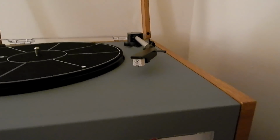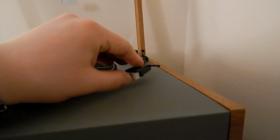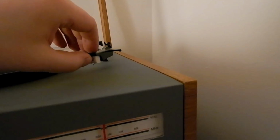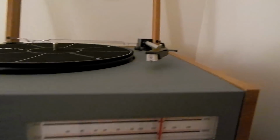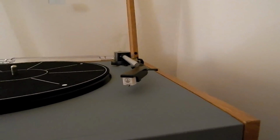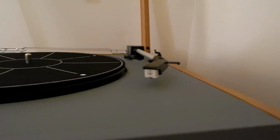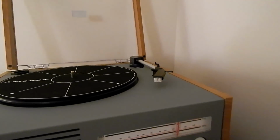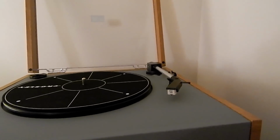So now that I've solved that stylus problem, it just wasn't pushed up all the way, and sometimes it's a little bit hard to get it up there. I had to really push on that, and I suggest putting the stylus protector on when doing that so you don't completely damage the cantilever on there. So now that that's fixed, I think we can take a better look at the actual turntable mechanism.